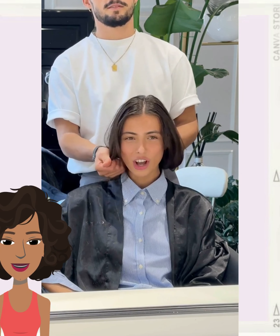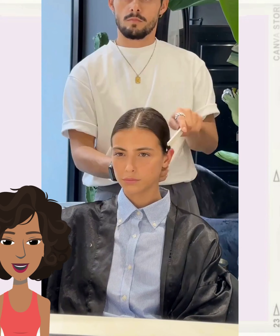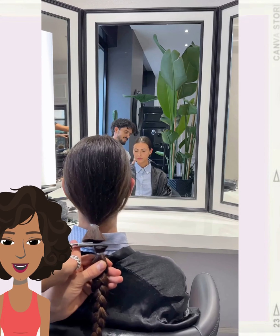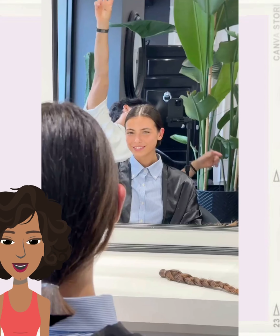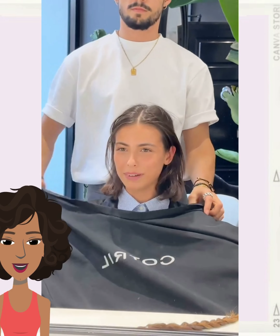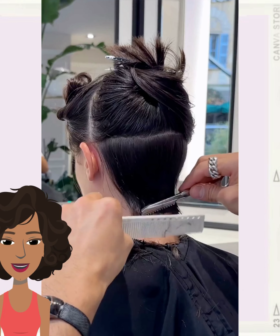So it looks like she is going to get a bob with this particular hair change. Stylist places the hair into a braid. Chops all of her long hair off. So after doing the initial cut, the stylist goes back in and does some shaping.